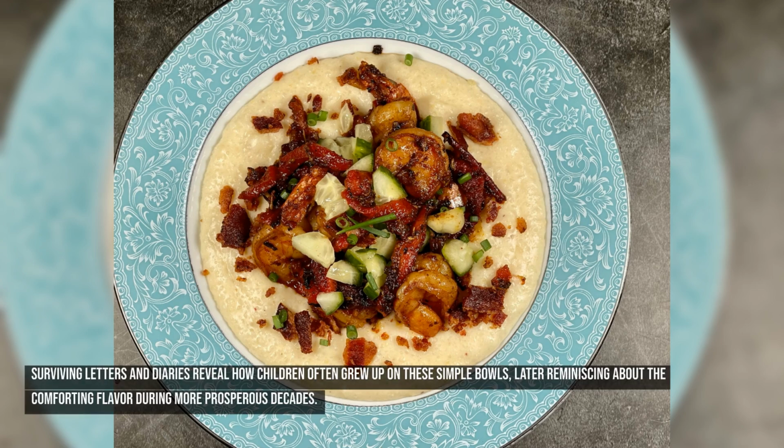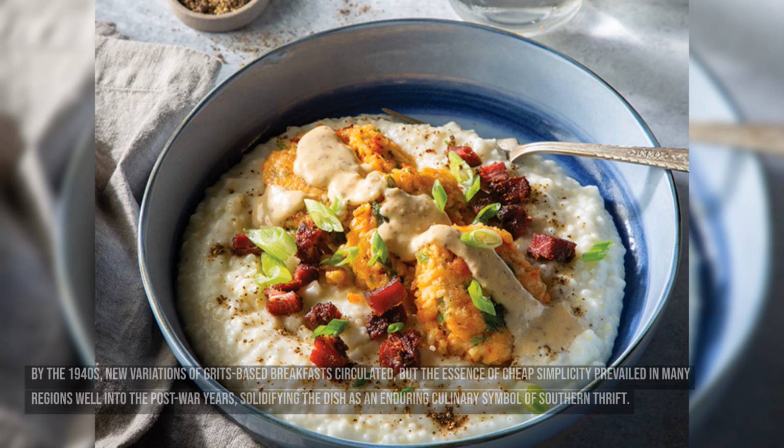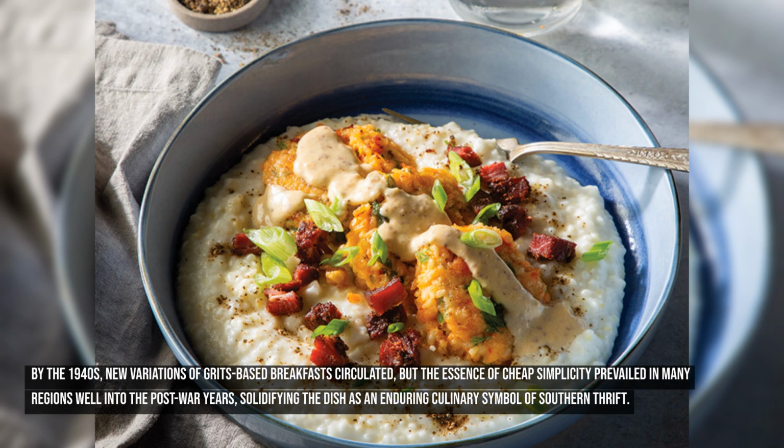Surviving letters and diaries reveal how children often grew up on these simple bowls, later reminiscing about the comforting flavor during more prosperous decades. By the 1940s, new variations of grits-based breakfasts circulated, but the essence of cheap simplicity prevailed in many regions well into the post-war years, solidifying the dish as an enduring culinary symbol of Southern thrift.